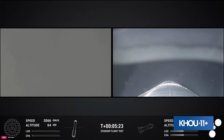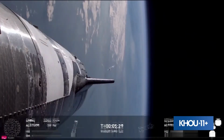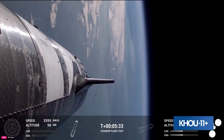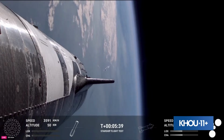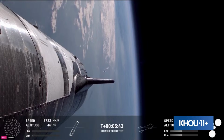Now, we said before that it was not guaranteed that we would be able to make a tower catch today. So while we were hoping for it, like we said, it was pretty epic on attempt 1, but the safety of the teams and the public and the pad itself are paramount. So we are accepting no compromises in any of those areas.